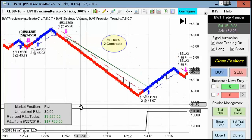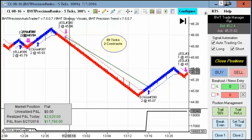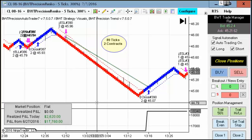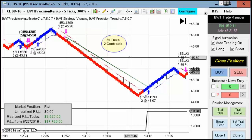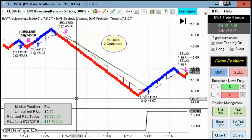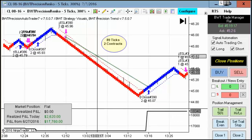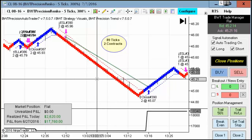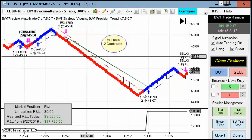Also want to point out how difficult it would be to make not just one trade in the crude oil and hold it for 89 ticks as a day trade, but to make two trades in the same day for 80 ticks or better. That's about 170 ticks that we did in just these two trades. So quite a day. This will continue to run.